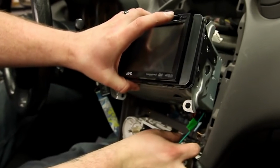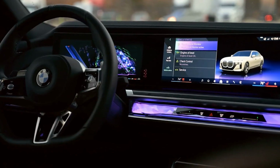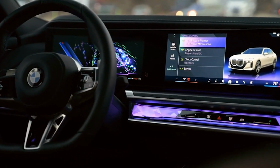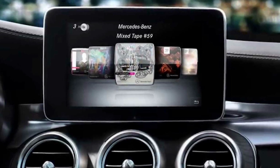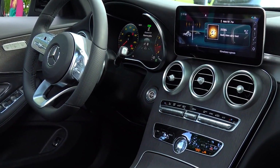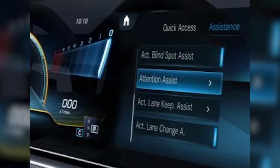When these fail, replacement costs are shocking. A new BMW iDrive system costs over €4,000 to replace. Mercedes command units can cost €3,500. These aren't just entertainment systems, they control climate, navigation, and sometimes even safety systems.